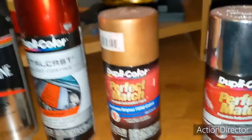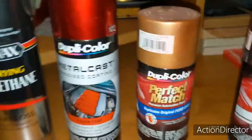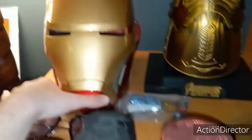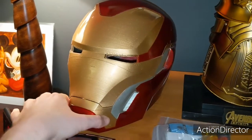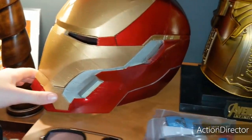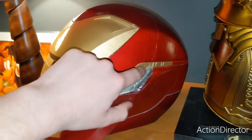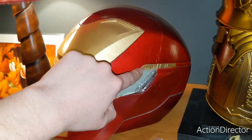Then next we moved on to the Sunburst Gold, also by Duplicolor. So this is what is painted on the faceplate and part of the chin, and then this third piece of the helmet up here is also Sunburst Gold.